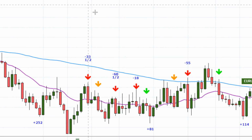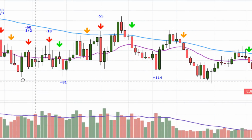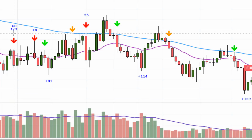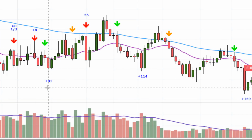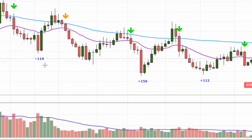Here's a half-size loser. This is no trade because it's insufficient volume. Here's a half-size 60 pip loser. Here's a small 18 pip loser. Here's a potentially 81 pip winner. No trade here because of insufficient volume. 55 pip loser. Winner with potentially 118 pips.